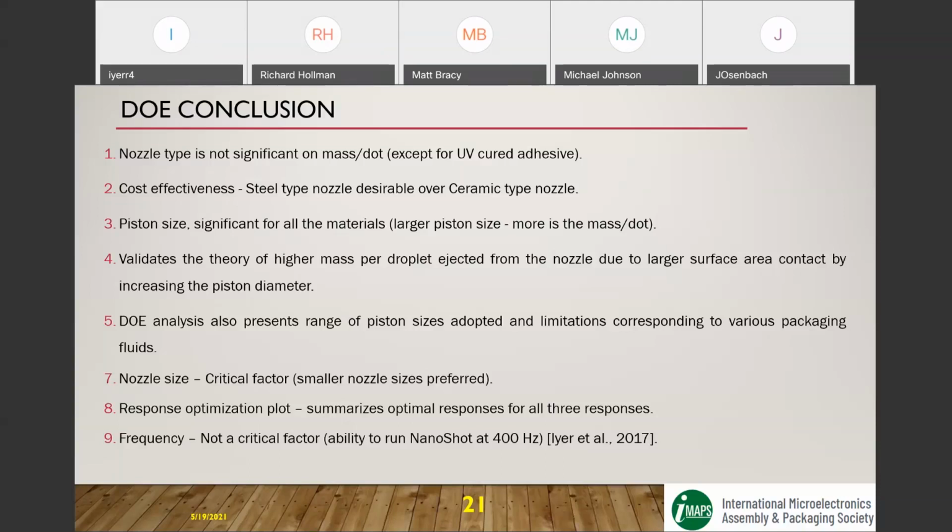Piston size, like I mentioned, was significant because that impacts the momentum it gives to drive the fluid out of the jetting system to eject the fine mass per droplet. After the DOE, validation runs were done to validate the settings and make sure that we were getting the right response. Also, a response optimization study was done to predict what kind of mass per droplet can be obtained by certain parameters of the process.